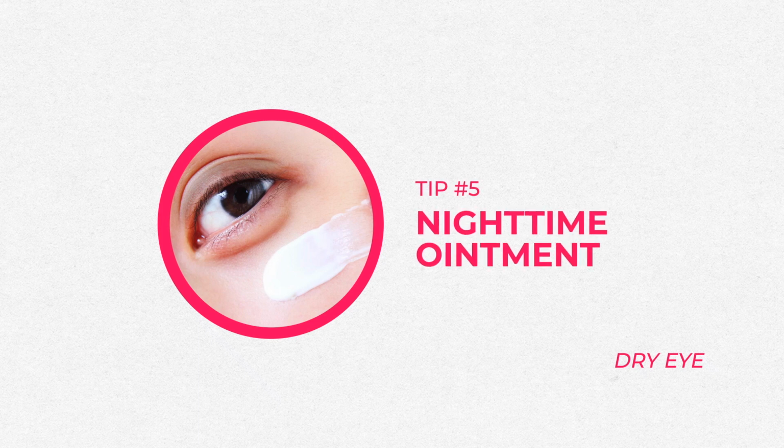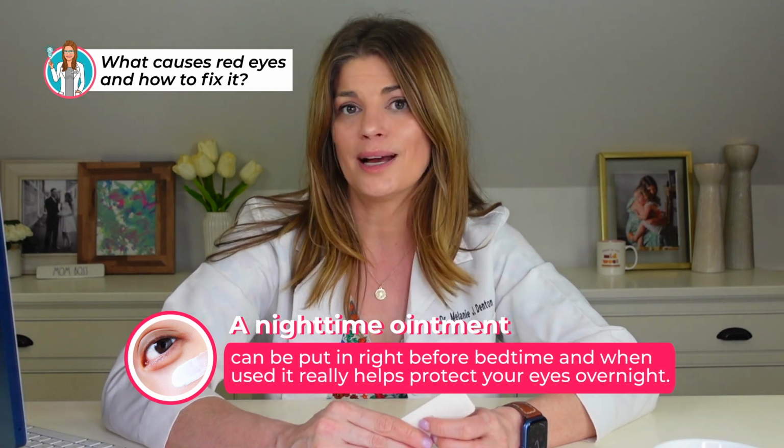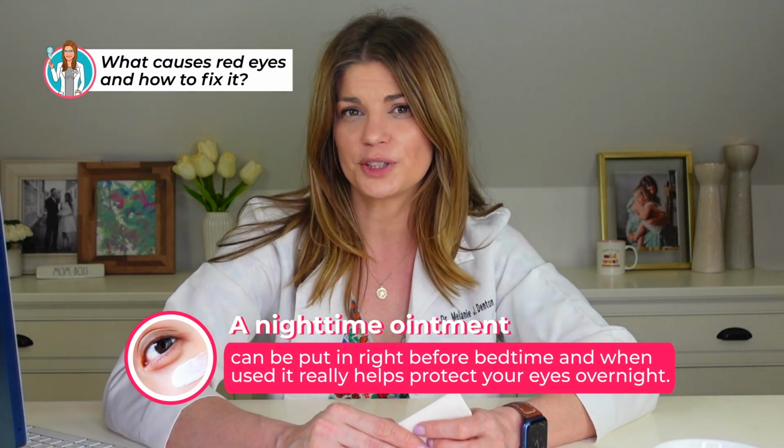If your eyes are always just red in the morning, you can use a nighttime ointment. I'm a big fan of Retain PM. It's non-preserved. It can be put in right before bedtime, and it really helps protect your eyes overnight so that you can wake up with moisturized eyes instead of red, itchy, irritated eyes.